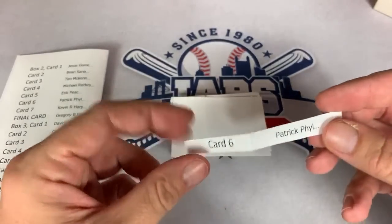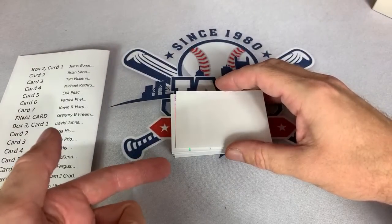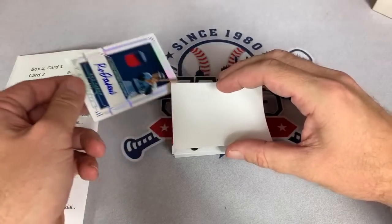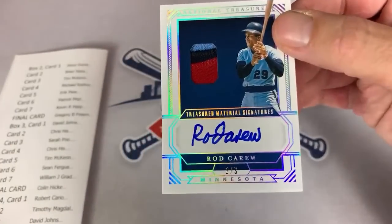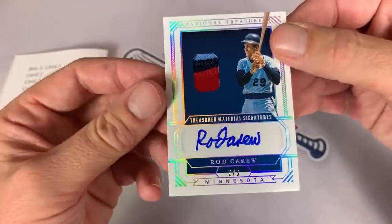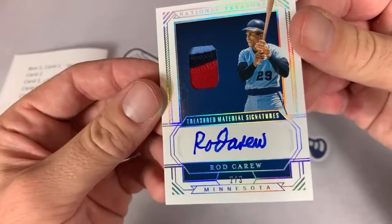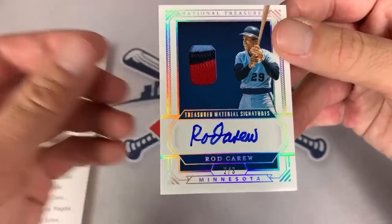Next up, Patrick's got card number 6. Looks like we might have extra cards in here too, so we'll have to random those off soon. If that's the case, then we got Rod Carew, Hall of Famer Rod Carew. There we go. Very, very nice. Rod Carew, you get a piece of his jersey and you get a signature on there, treasured material signatures. That's what we're waiting for.